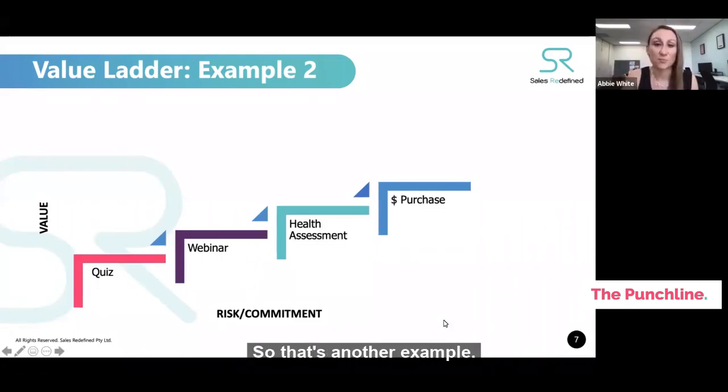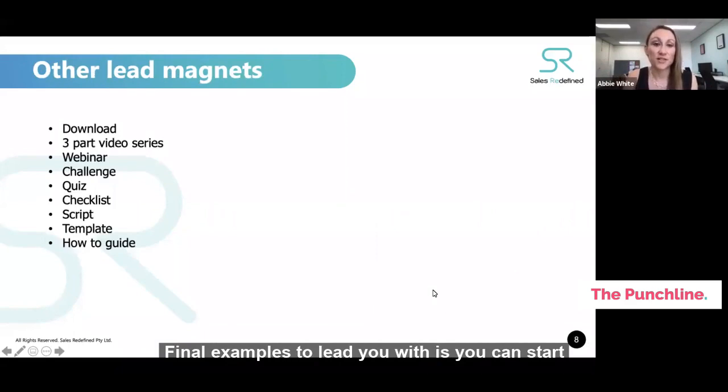So that's another example. The final example to leave you with is that you can start this journey with many different lead magnets depending on what's appropriate for your business. So here's a quick cheat sheet of examples. We've got download, 3-part video series, so an educational series, webinar, challenge, 5-day challenges work quite well in some industries, quiz, checklist, cheat sheets, scripts, resource guides, how-tos, 3 ways to, all those sorts of things work really well.